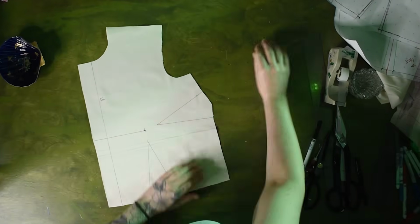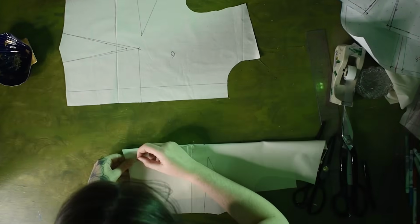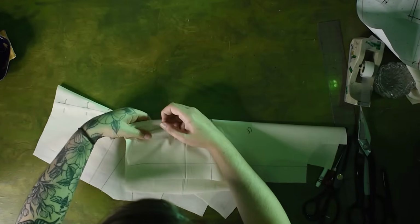Go ahead and pinch and pin my darts here. If you'd like to know more about darts and for some reason you've gotten to this video without seeing my darts video, I will go ahead and link that in a card here so you can see my video all about darts as well, where I include a small description of how to sew them, but more so just what they are. Although in this video we've seen how we got them.